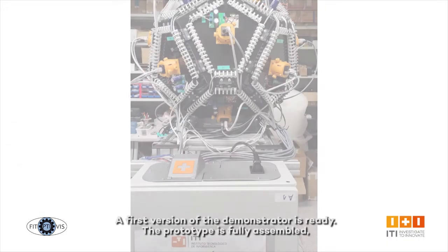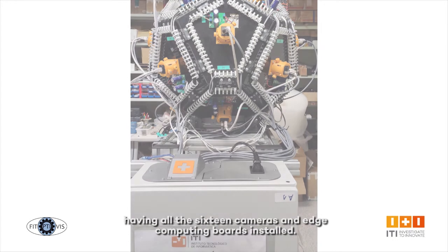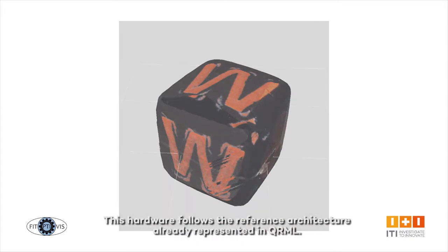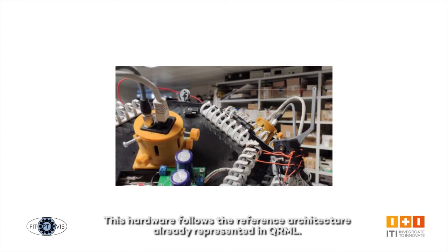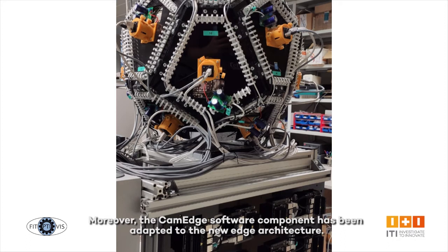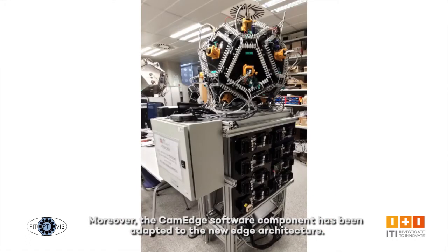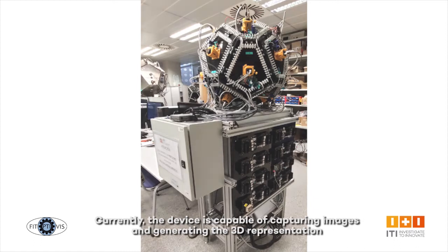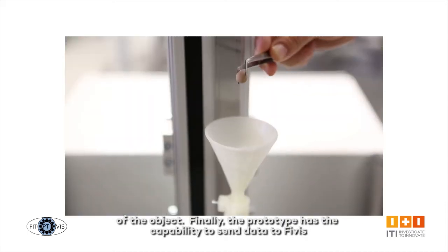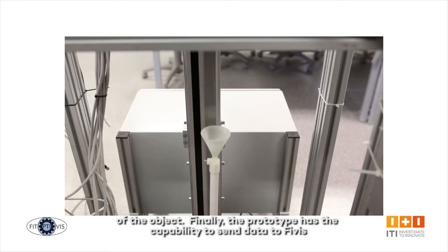A first version of the demonstrator is ready. The prototype is fully assembled, having all the 16 cameras and edge computing boards installed. This hardware follows the reference architecture already represented in QRML. Moreover, the CamEdge software component has been adapted to the new edge architecture. Currently, the device is capable of capturing images and generating the 3D representation of the object. Finally, the prototype has the capability to send data to FIVIS.